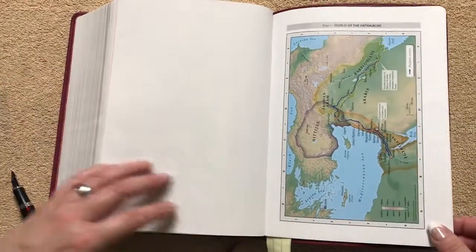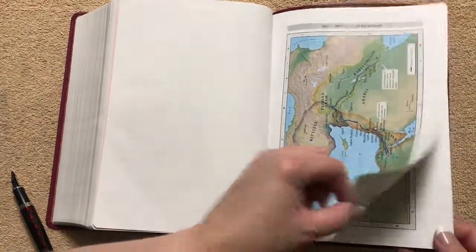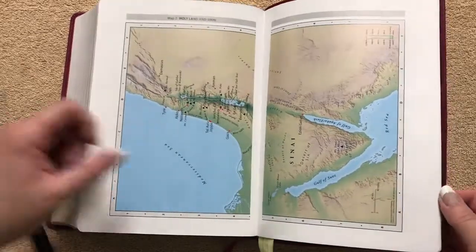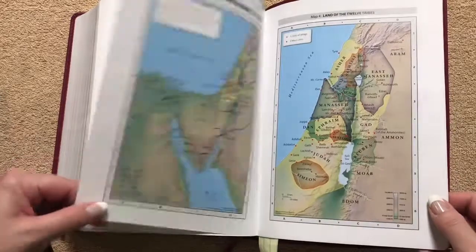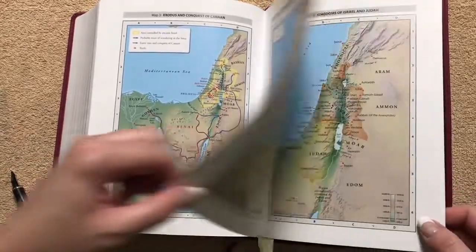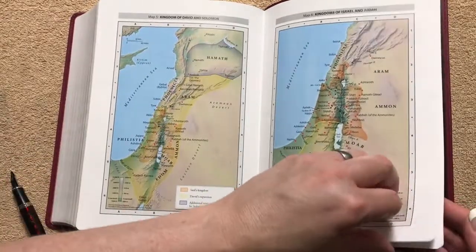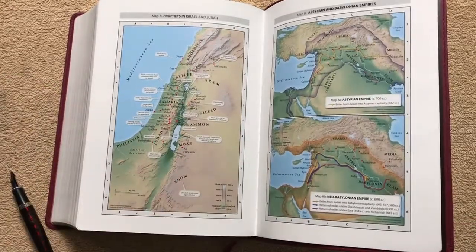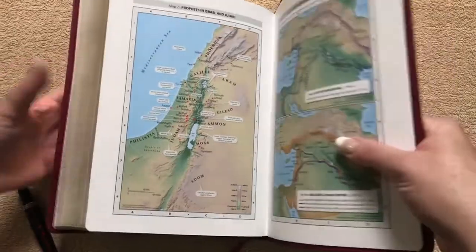Then we're going to get into our maps. So we're going to have 14 full color maps. They are on a glossy paper, as you can see there. So not only do we have these 14 in the back, but within the maps and charts in the text, we've got more than 500 of them, so lots of them.